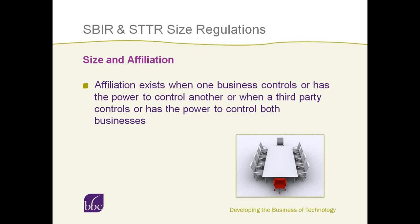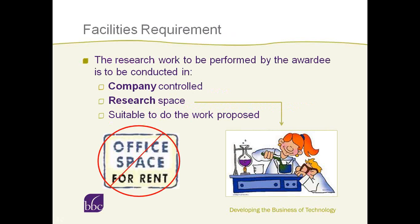The other thing you have to be careful of is the size is less than 500 employees, and that's for your company and any affiliates. And essentially an affiliate is a large entity that can reach through and control the small entity. So there are some nuances here. The majority of companies don't have these issues, but it's important that you understand that you meet those requirements.